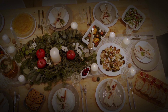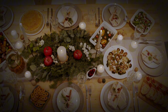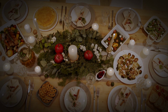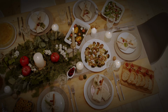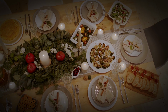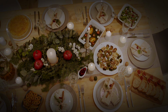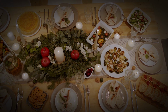While the duck is roasting, prepare the orange sauce. In a medium saucepan, combine 1 cup of freshly squeezed orange juice, half a cup of chicken stock, a quarter cup of white wine vinegar, and a quarter cup of sugar. Heat the mixture over medium heat, stirring occasionally until the sugar dissolves. Bring it to a gentle simmer and cook for 10 to 15 minutes, allowing the liquid to reduce slightly.